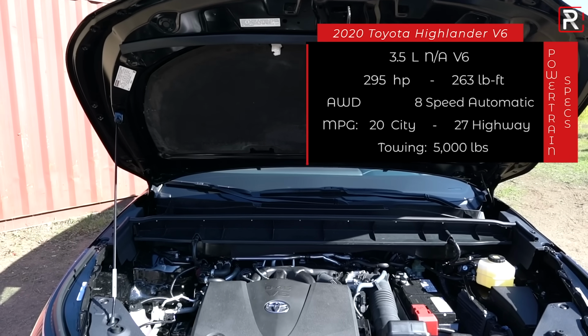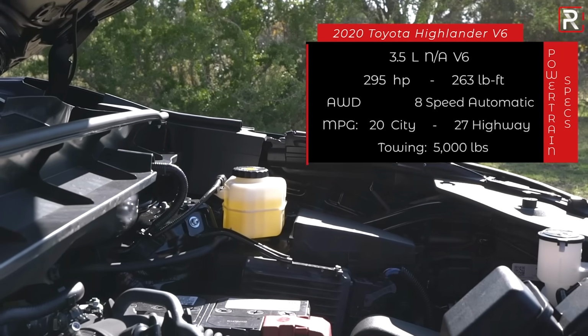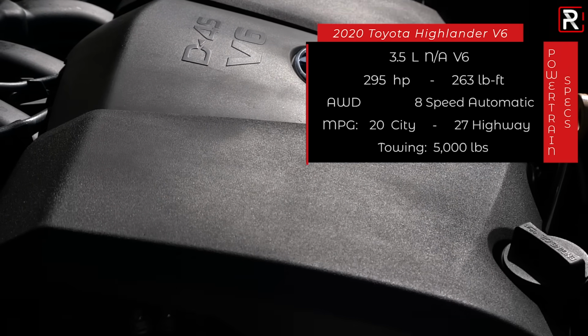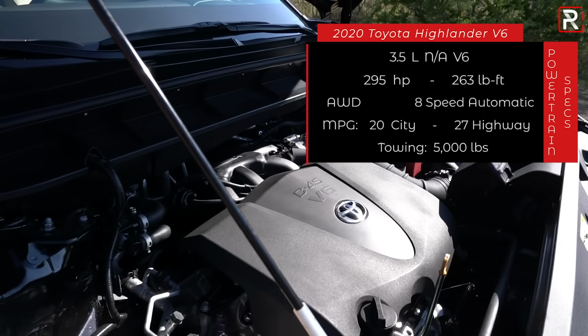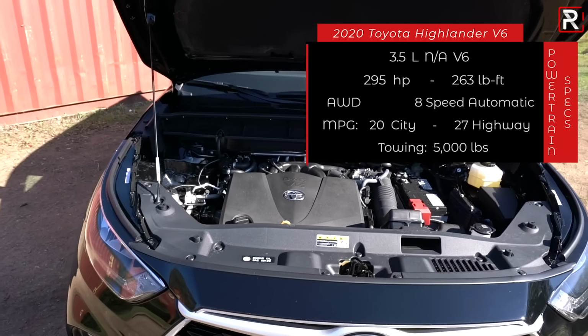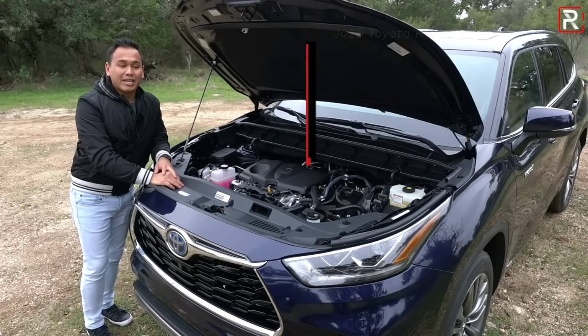It's got Toyota's direct and port injection. It still makes 295 horsepower. That's near the top of the segment, and 263 pound-feet of torque. It all goes out through an 8-speed automatic transmission. You'll be able to tow a maximum of 5,000 pounds, and Toyota has also improved the fuel economy. The all-wheel drive model will get 20 in the city, 27 on the highway, or 21, 29 if you guys go for the front drive model. Toyota offers either a choice of front or 2 different all-wheel drive systems on the gas-only versions.